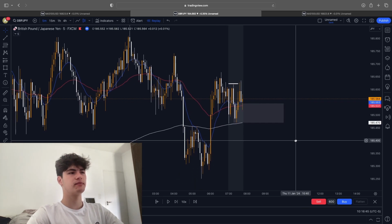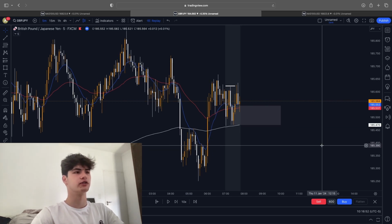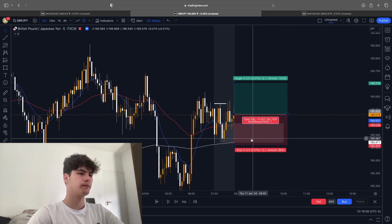The one thing that did make me scared about the setup was this huge gap below here. I did notice that. I was like, nah, this isn't a really good setup to take, but I ended up taking it. It tapped, and then I got in at break of this candle right there.